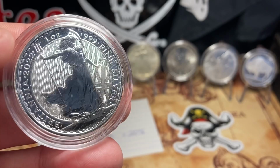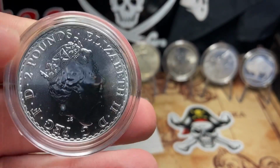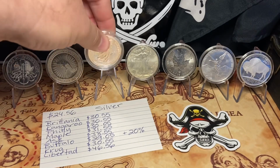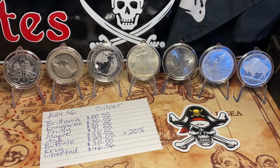Very well known. And number 3 would be the Britannia from Great Britain. Also very well known, right? And she's a stunner. I gotta say, I love Lady Britannia. And that's a beautiful coin. I know, the Silver Eagle's beautiful too. I agree. But all of these are beautiful in their own right.